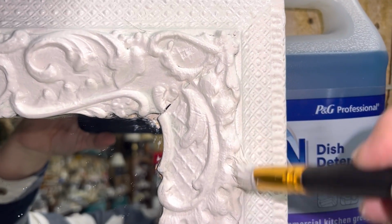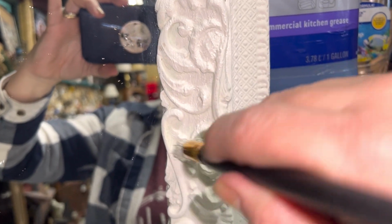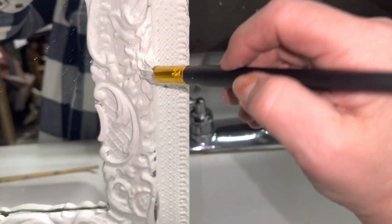Today I thought I'd share a few projects that I have been working on. I haven't decided yet if this mirror will be used in the house rental or if I will just sell it. On this day, I was just feeling a little crafty and this was a simple project to get out of the way.